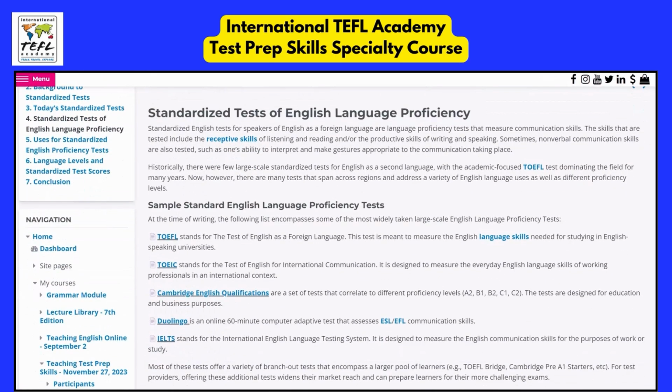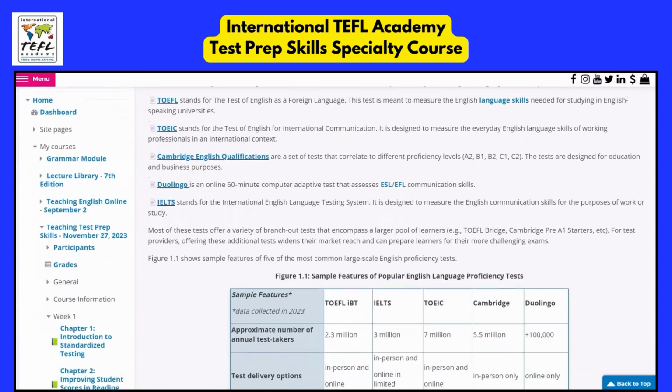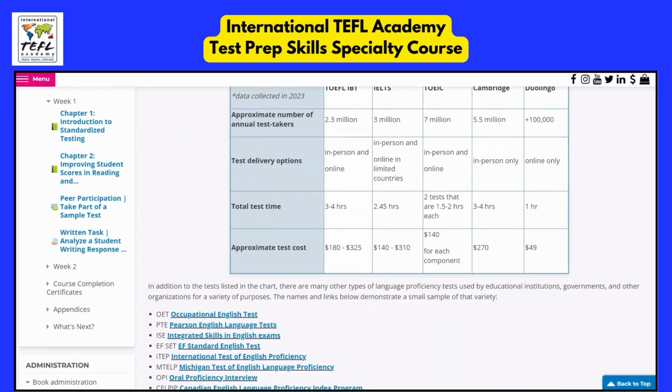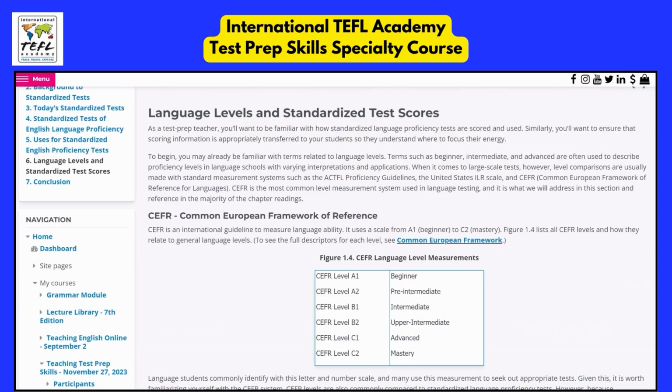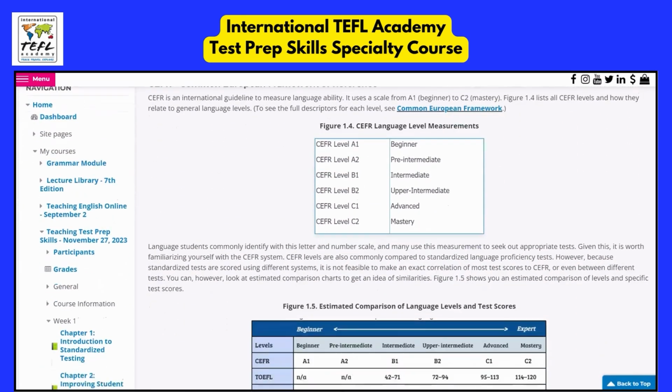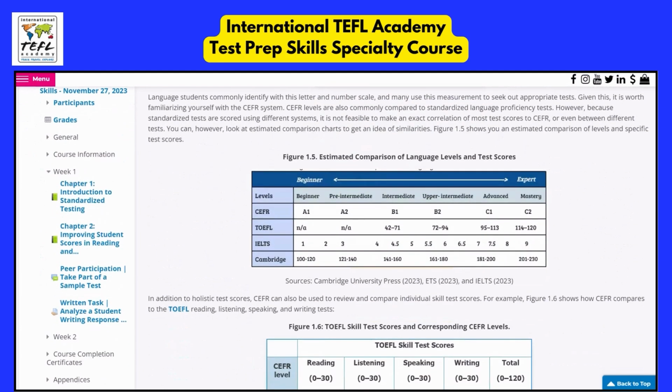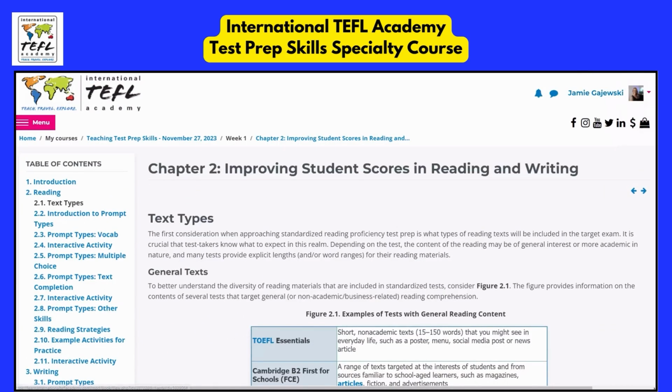The first chapter is an introduction to standardized testing, and you'll see how these different tests compare, which are the most popular, for example, and the different kinds. You'll also learn about the different language levels and how these exams compare in terms of their score. And I always have students asking about the different scores.